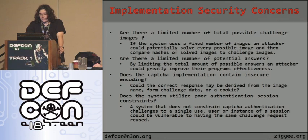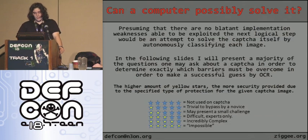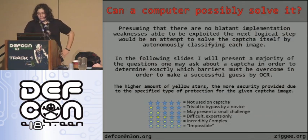And then, does the system utilize poor authentication session constraints? In a system that does not constrain CAPTCHA authentication challenges to a single use, a user instance of a session could be vulnerable to having the same challenge request reused. Presuming that there are no blatant implementation weaknesses able to be exploited, the next logical step would be to attempt to solve the CAPTCHA itself by autonomously classifying each image.